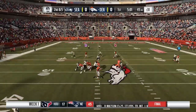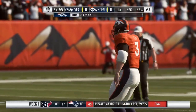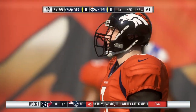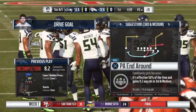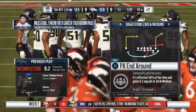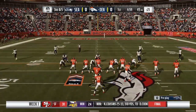Back to throw here. And the hit jarred it loose. It's incomplete. The beauty of being able to play a zone defense when you can sit back and see the ball coming out of the quarterback's hands, guess what? Creates a lot of confusion, kind of a muddle in the middle of the field where you can go make a play on the football. They come up now 3rd and 5 following the incomplete pass.